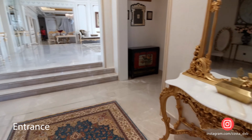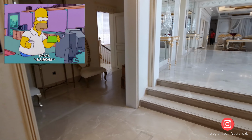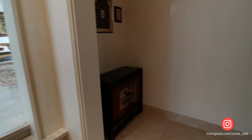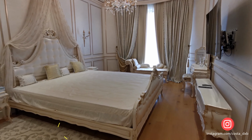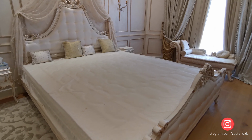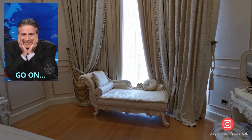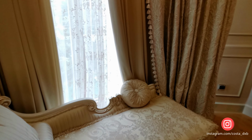One of the most expensive custom-made villas in Jumeirah Golf Estate, Dubai. This is a 6-bedroom villa plus maid's room plus driver's room, plus there are plenty of rooms in this villa.